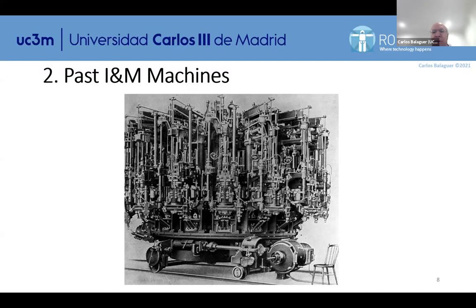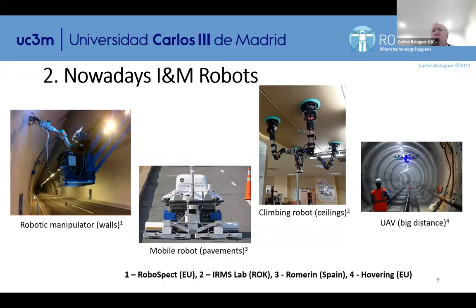Well, this is the picture of the past. This is a picture of a very mechanical system for inspection, for railroad tunnels from past centuries, and this is the starting point, what was done in the past. But nowadays, we have several robotic devices that are very efficient in some kinds of tunnels. In this slide, we have the ROBO-SPECT project that I will describe later. This is for big transportation tunnels, especially for concrete walls.